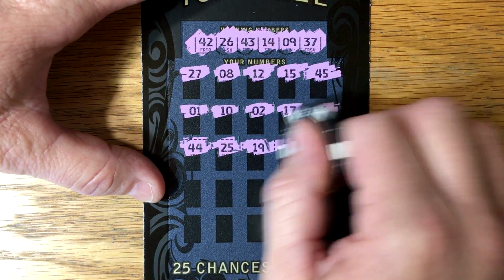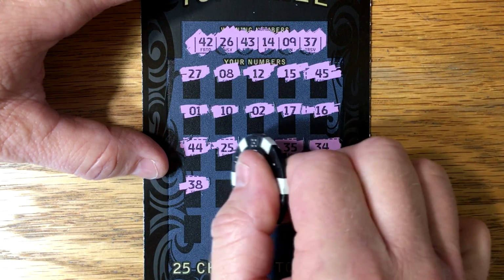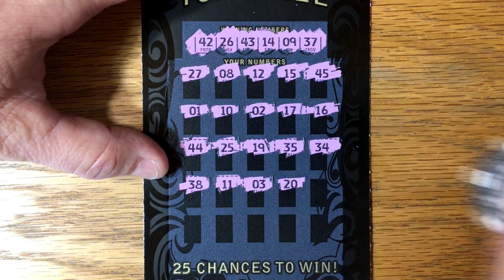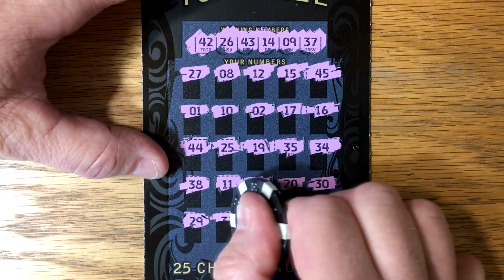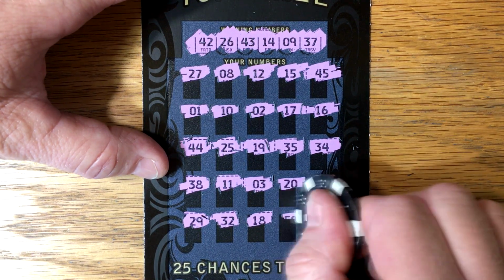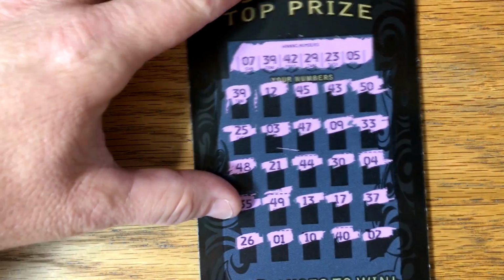11. Love to find that money stack. 34. Got two rows left. 38. 11. 3. Come on, let's find one more win for Watson. 30. 29. 32, 18, 50, and a 21. Well, we just won on the very first ticket, ticket number 48, the very first match, too.